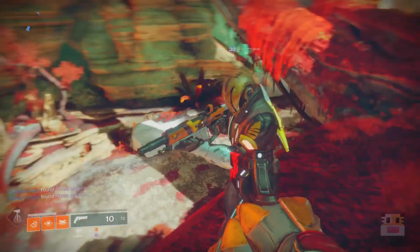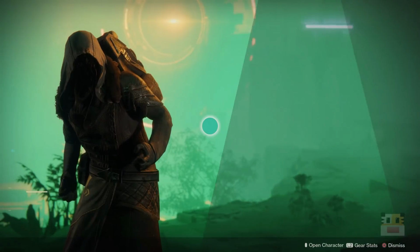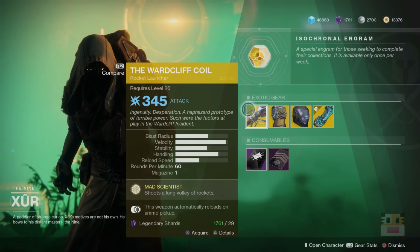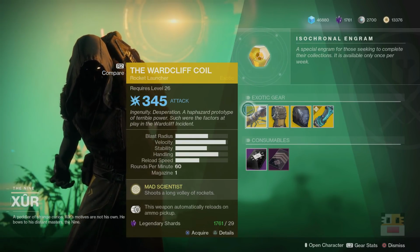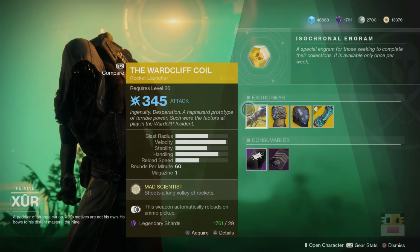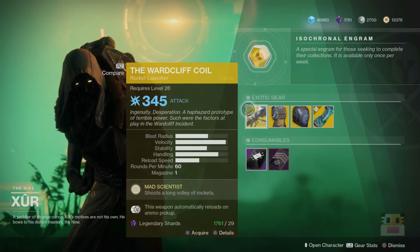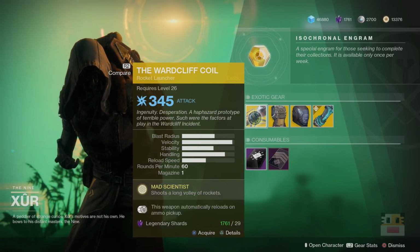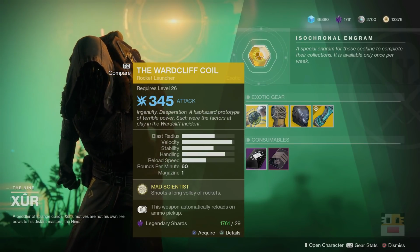I know that Enter Octopus does know about this, and he's ready to get some good stuff here, because there's some good stuff this week, and I highly recommend you take a look and get some of it. First and foremost, the Wardcliff Coil. It's the only exotic rocket launcher in the game. Somewhat difficult to use, but in my opinion, one of the best heavies in the entire game. Right now, it is my favorite weapon for killing regular elite enemies. When I'm doing the Nightfall high scores, this is my baby. I use this weapon to kill all of those orange and yellow health enemies, and they just get absolutely melted.